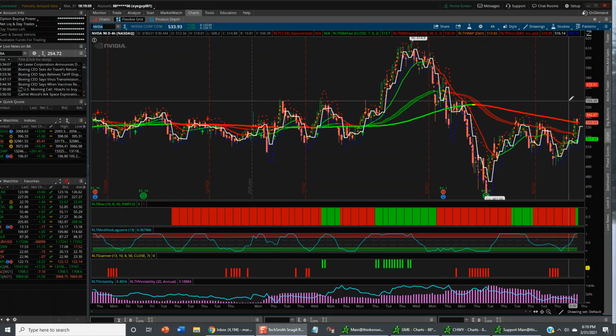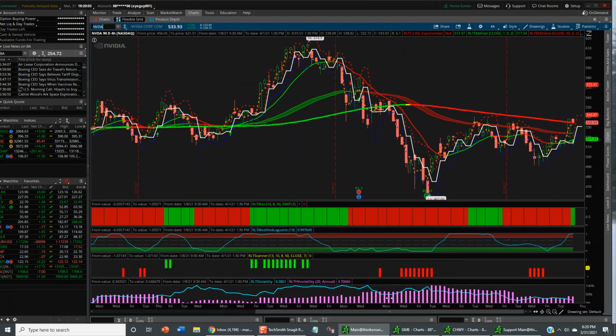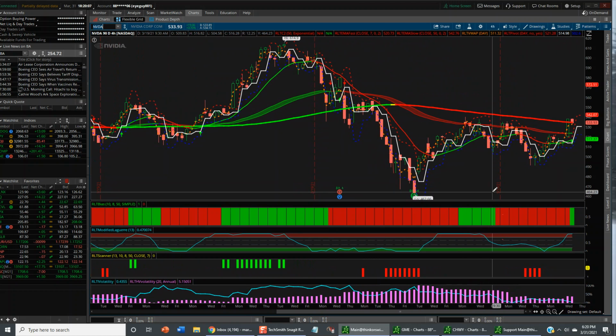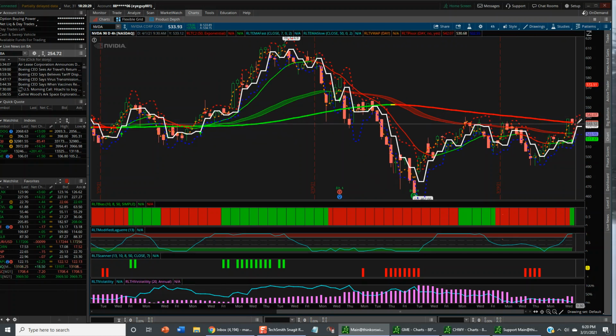The other stock in which I would do the exact same strategy, I would only do it on one of the two because it's expensive. You're going to have to create about $2,000 a position, and I don't want to take more than one of them. And this is NVDA. You can see NVDA is in a much, much better position to go long. Still not ready to take a long trade on. We need that 15 to come up and cross the 50. But it is setting up.